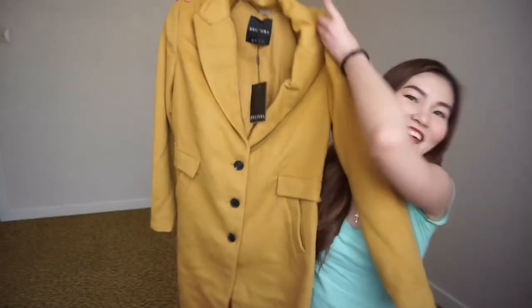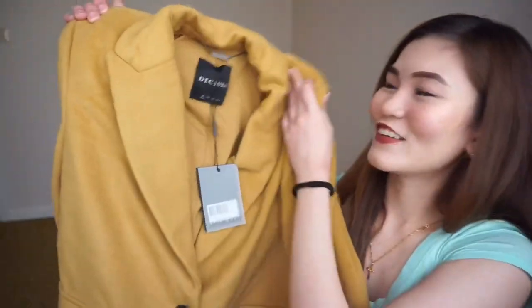Last but not the least, I saw this when I was with my friend Kaina and we were looking through the Cuba in town. So without further ado, I'll show you the last and final item on my haul today. So it's another coat.